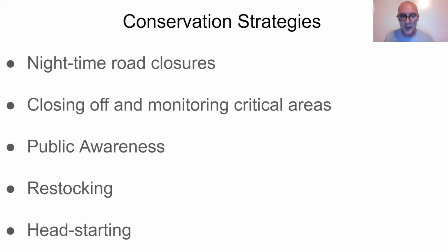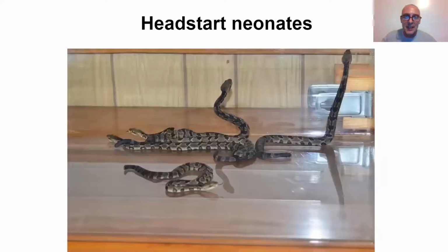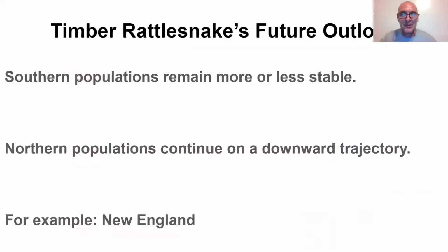One thing I noticed about the head start is that the snakes seem a little more used to people. They're not as defensive when encountered in the wild. I think that's because they've been with humans for 2 years before being released. So these were some breeders that were slated for a restocking project. But then the governor made that promise, and we had to let these snakes go in the woods. And these are head starts from a few years ago. These snakes are in the wild right now. Hopefully a few of them are still surviving.